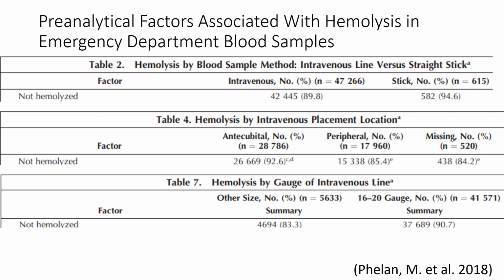Hemolysis among the blood samples obtained from straight sticks was significantly less than those obtained by IV lines. The hemolysis rate for straight sticks was 5.4%, or 33 of 615 samples, versus 10.2% from IV lines were hemolyzed, or 4,821 of 47,266, as you can see in Table 2 from the article referenced.